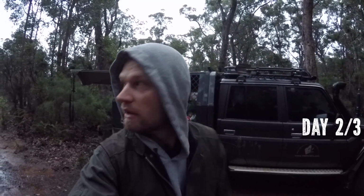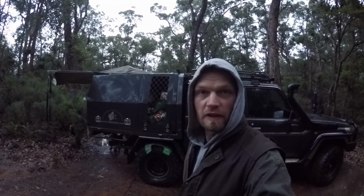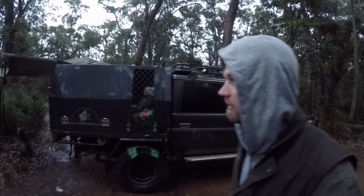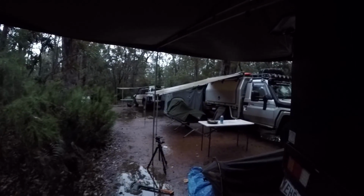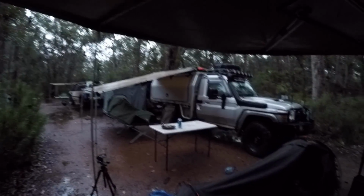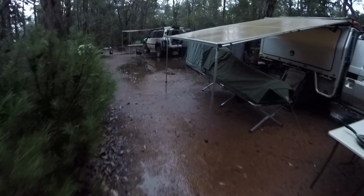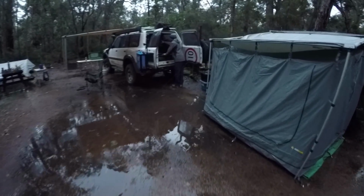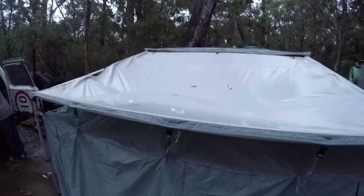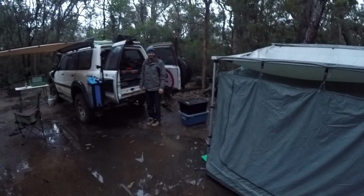Good morning. Had a lot of rain last night. A lot of rain. I think we're going to be in for a bit of fun today. The whole campsite's soaked. He's laying in a puddle too.